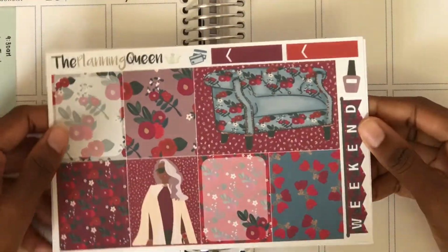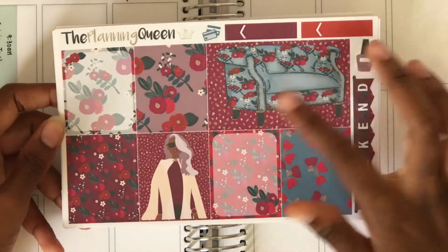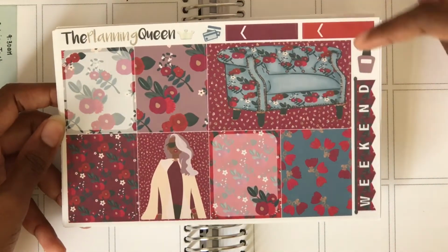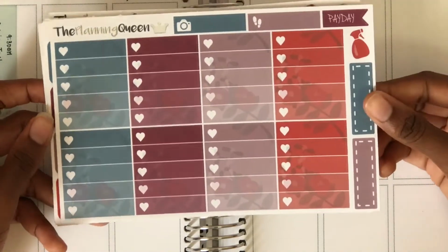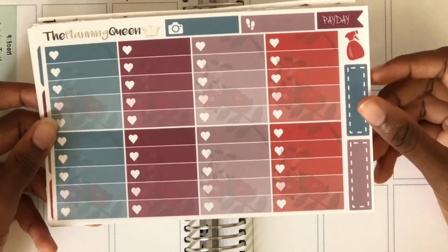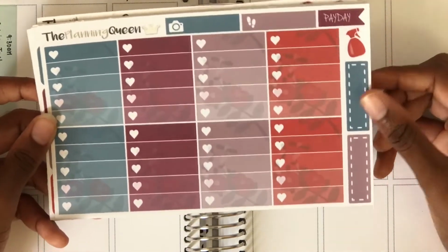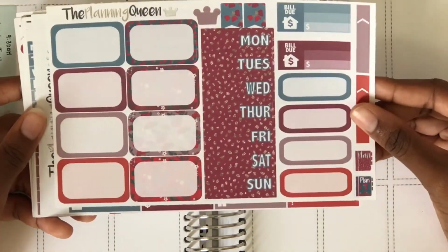Let me zoom in a bit. Right. Okay, so these are the full boxes. I love this double box. There are 2 quarter boxes, a weekend banner, and some icons. Ombre heart checklist with a pattern in the background. That's really unique. And some miscellaneous stuff on the side. Half boxes, date covers, and labels.